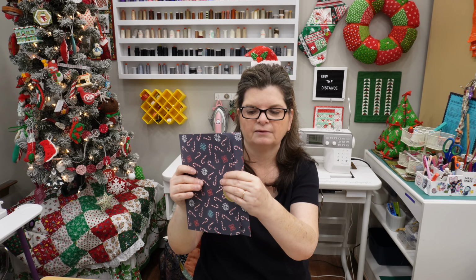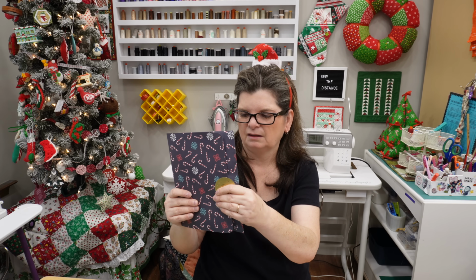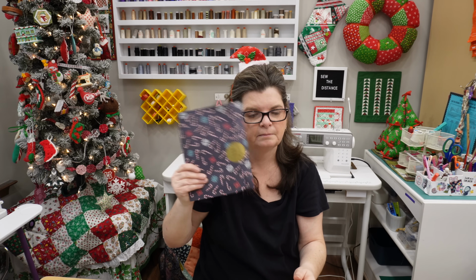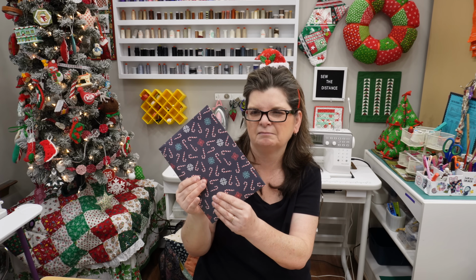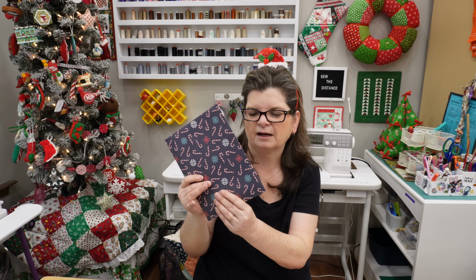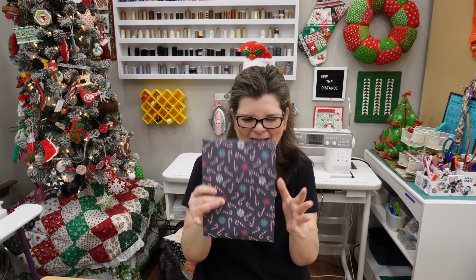Remember last year when we got the little pieces of batting shapes for that pillow? That was fun. Wonder what happened to that. I must have that somewhere around here. Slides around a little. Okay, well, I'm going with a project, but I don't know what it would be unless it is more batting cutout pieces. That would be a lot of fun if it is. Oh, I can't wait to find out.